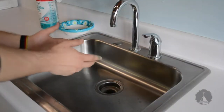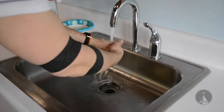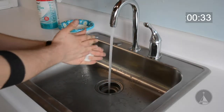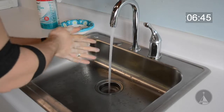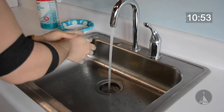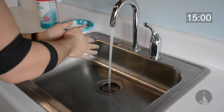So we got our dirty hands. We need to just turn on the water. We get them nice and wet. Get the soap. And we wash them for 1,000, 2 1,000, 3 1,000, 4 1,000. We got to go for 20 seconds, okay? Can you count to 20? You don't have to go fast.